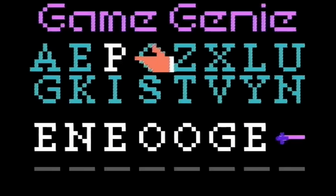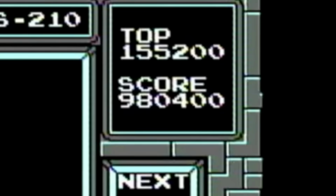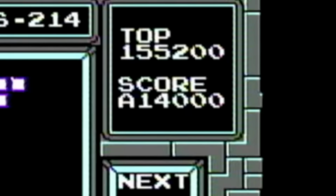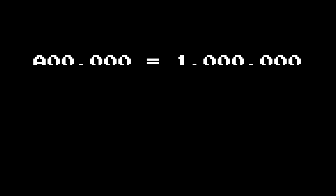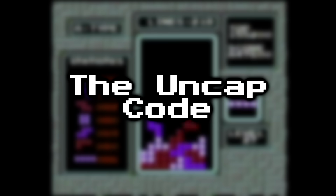This is a Game Genie code discovered by Max Out player Josh Tolles. It changes the leading digit of the score into hexadecimal, meaning that after 9, the score keeps counting up. A represents 1 million, B represents 1.1 million, and so on. This meant that the max out no longer applied, and the score was no longer capped at 1 million. So, it ultimately garnered the nickname the Uncap code.